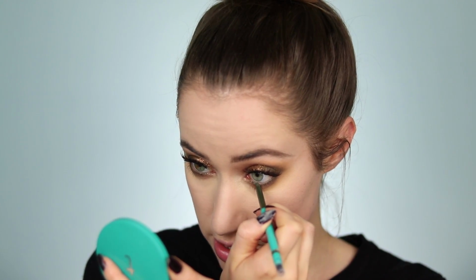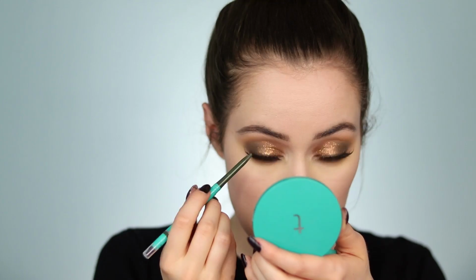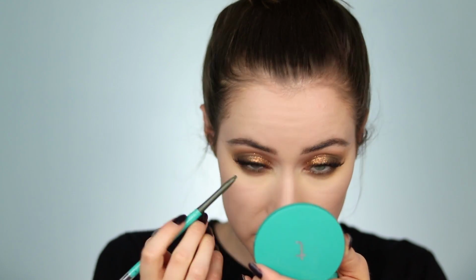It's so subtle, and especially if you have any green or even hazel in your eyes, even brown eyes. Like every eye color would really look good with this eyeliner in the waterline, I think. But it's just subtle enough to where it doesn't close off the eyes, but oh, I think it's so pretty. Do you see that? I love it. It really brings out any tones of green that are in my eyes, which I love.